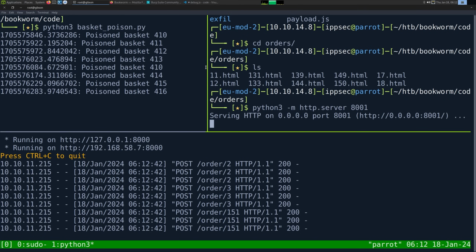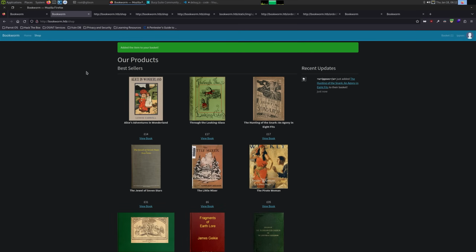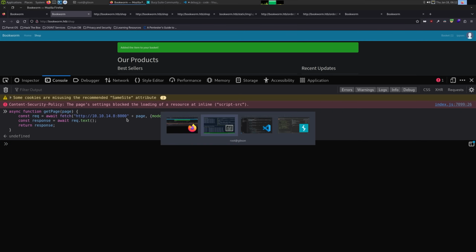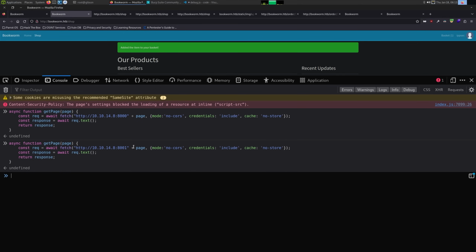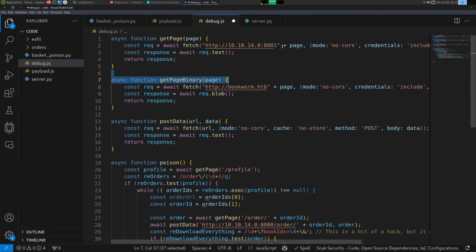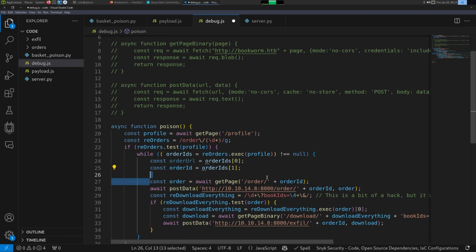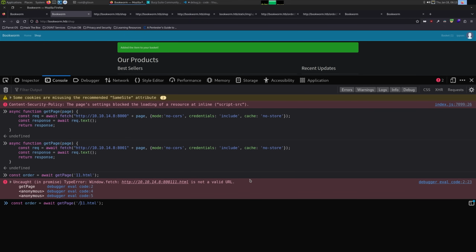Okay, so let's put this in my terminal. So now that get page is defined to point towards us, we can now get 11.html on 8001. And I called it 8000. It's really 8001. There we go. Okay. Go back here. We can edit that. We're not using those now. So what we want is to redo order. So we'll do const order is equal to 11.html.